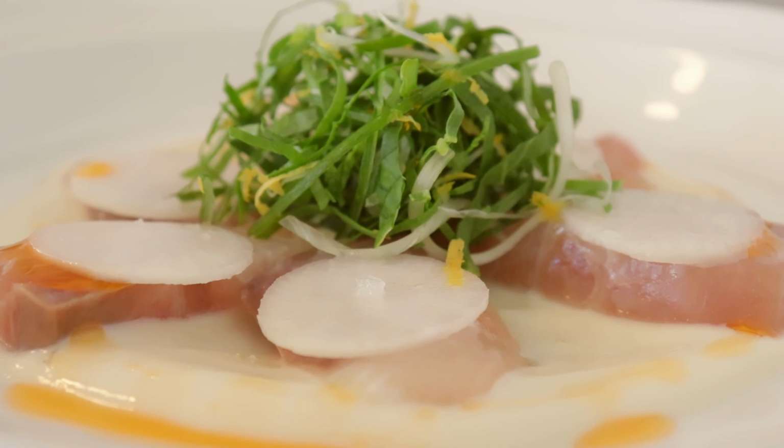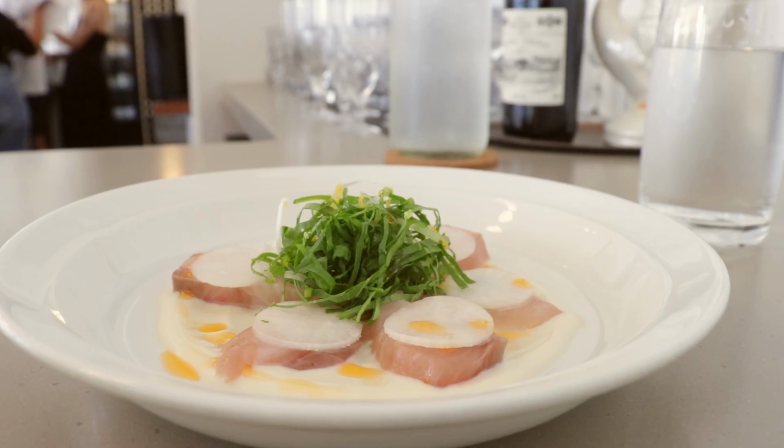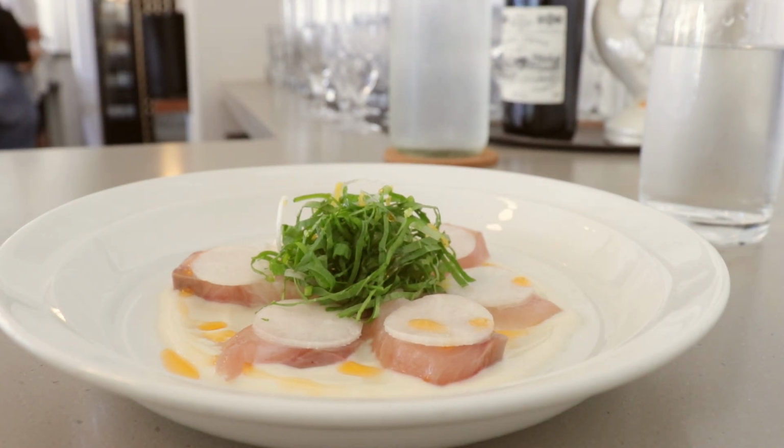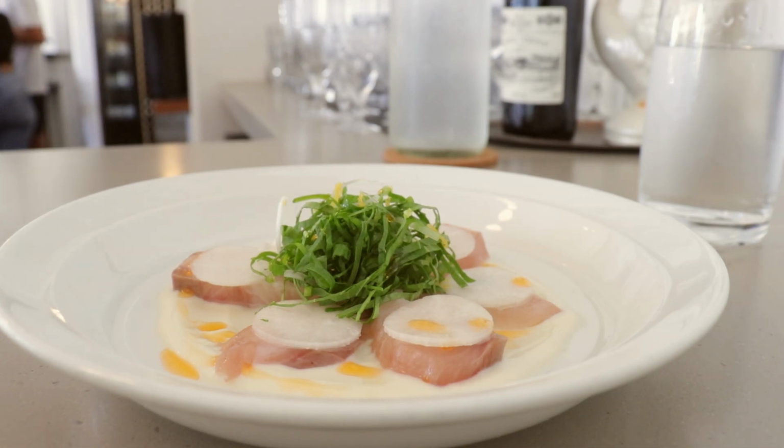The dish almost felt citrusy in a way, kind of like a mature crossover between ceviche and poke, which are kind of the same thing if you think about it. And look at the plating on this. I mean, it's absolutely gorgeous.